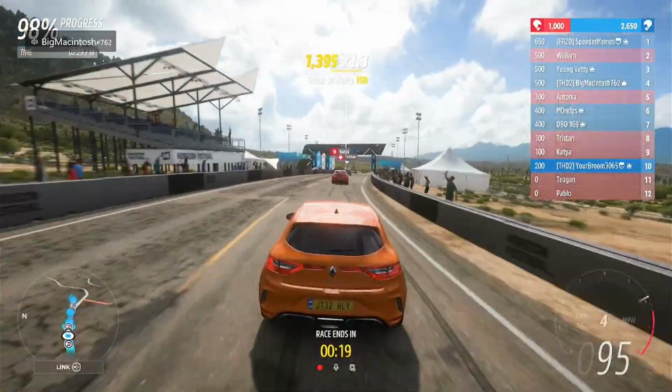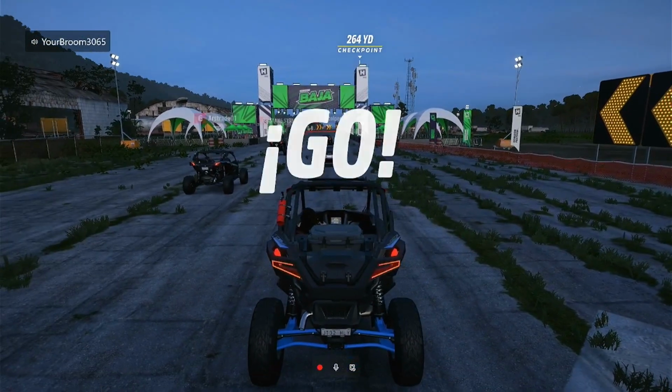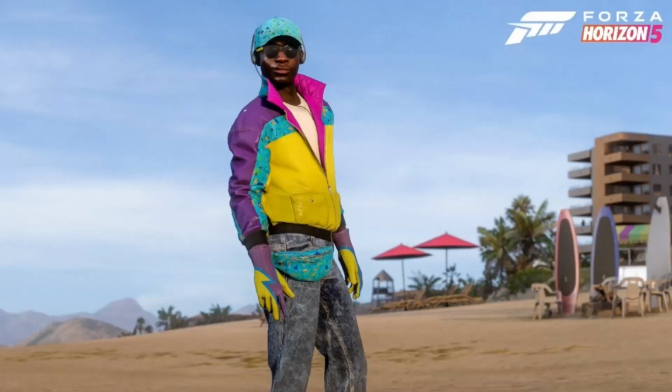And speaking of backstage passes, you can get another one from the Forzathon shop, and I believe this trend will carry throughout the entire series and most likely onto Series 40 as well. They are 1,000 Forzathon points, so they are very, very expensive. And also, if you complete, I believe it is the photo challenge for the week, you get yourself this little 1990s outfit.